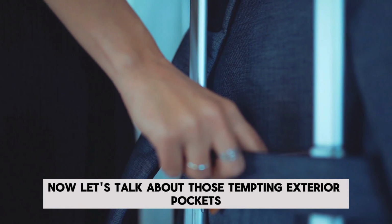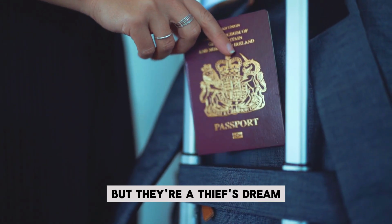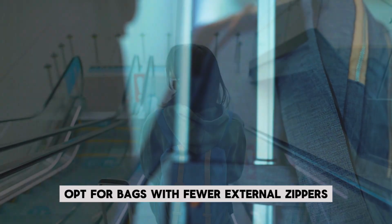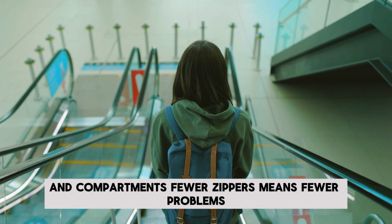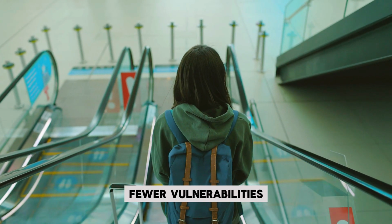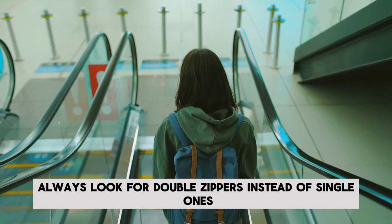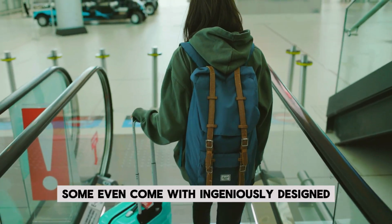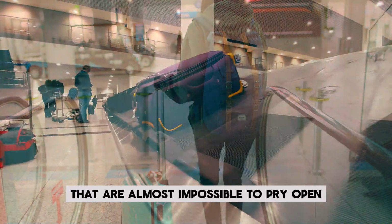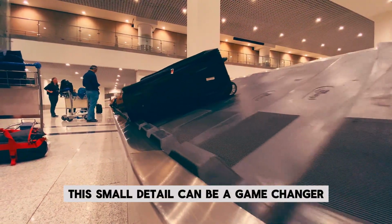Now, let's talk about those tempting exterior pockets. They seem convenient, right? But they're a thief's dream. Too many easy access points. Opt for bags with fewer external zippers and compartments. Fewer zippers means fewer problems, fewer vulnerabilities. And when it comes to the zippers themselves, always look for double zippers instead of single ones. Some even come with ingeniously designed interlocking anti-theft zippers that are almost impossible to pry open. This small detail can be a game changer.